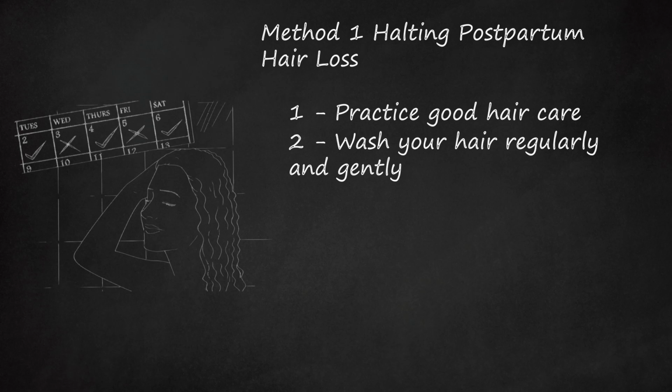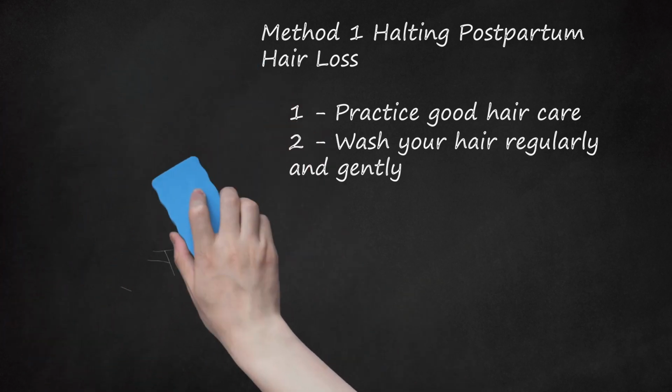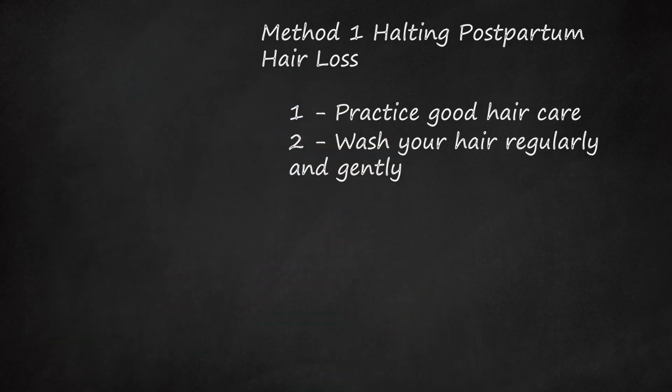Massage shampoo into your scalp and into the length of your hair. Rinse by allowing water to flow from your scalp down the ends of your hair. Don't rub your hair as it rinses, which may cause further hair loss.